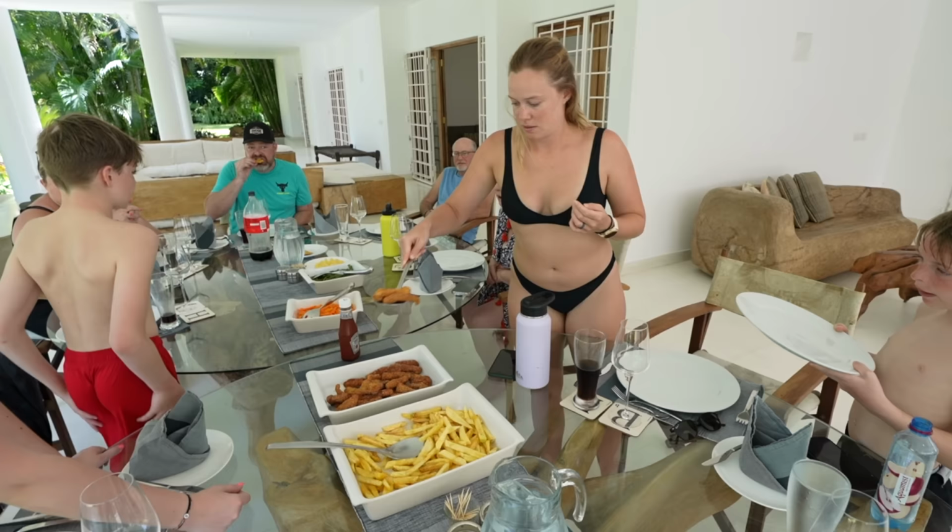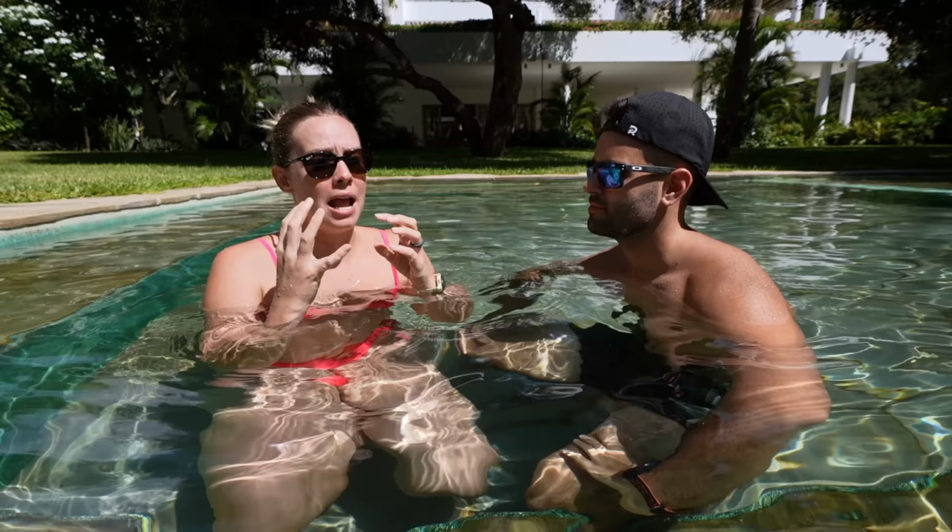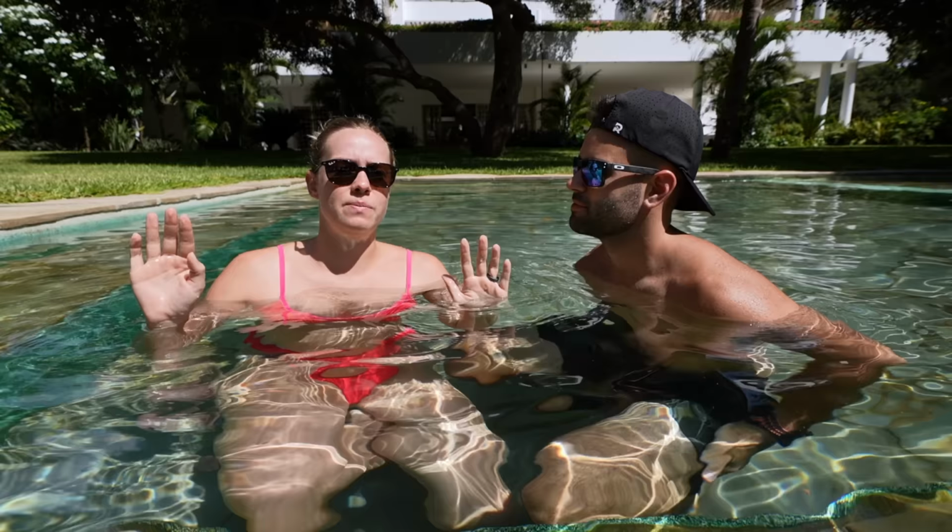Also, the staff and chef are so amazing and so accommodating. Again, we've come with kids, so sometimes we need some last minute little adjustments, like adjusting food and everything like that. And they have pulled through with no issue at all. Yeah. The chef has been fantastic.